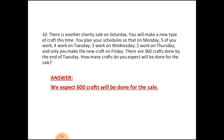So we expected that each of them finished 40 crafts each day. So on Monday, 200 crafts were made. Then on Tuesday, 160, because 4 times 40 is equal to 160. Then 3 on Wednesday, 3 times 40 is 120. Then on Thursday is 2, so 40 times 2 is 80. And on Friday, it's only 1, only me working on Friday, so 40.